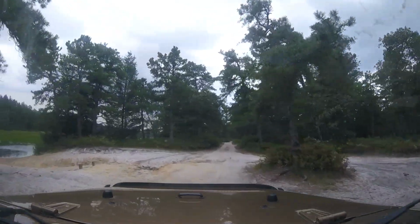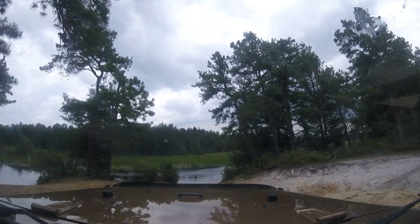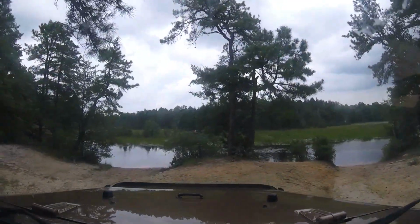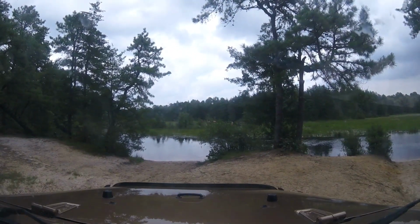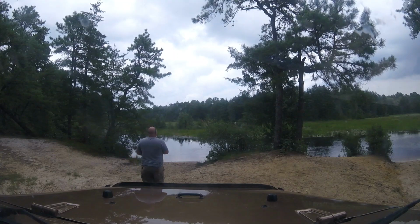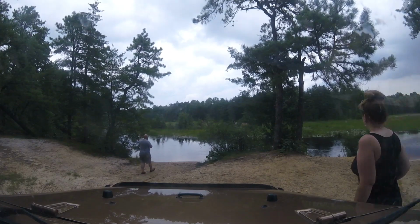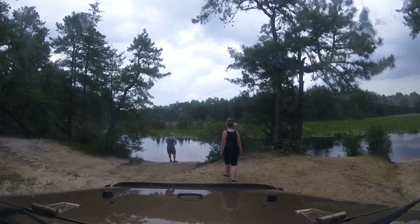And here it is, our pull off for where we're gonna take a dip. And it's a lot deeper here. Here's Maggie, my lovely navigator, fiance, and adventuring partner.